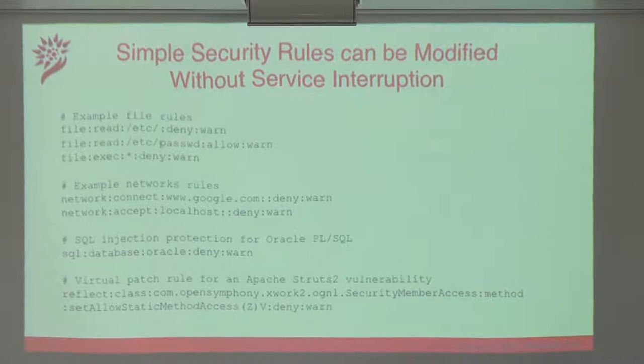The nice thing about the rules is A, they're simple, and B, you don't have to take the system down in order to instantiate new rules. So if you find something that you want to mitigate quickly, you can insert a rule. You don't have to restart the app or the JVM.